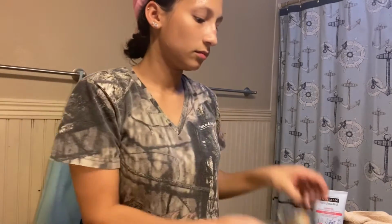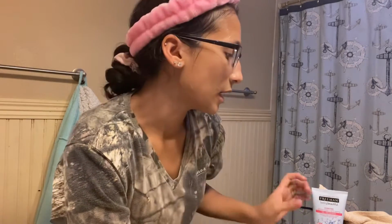And with this gel cream mask, it says you can leave it on 10, 15 minutes, all day or overnight. I usually put this on overnight. Guys, that is my full skincare routine. I use 3 products, and that just helps my skin be the way it is now.